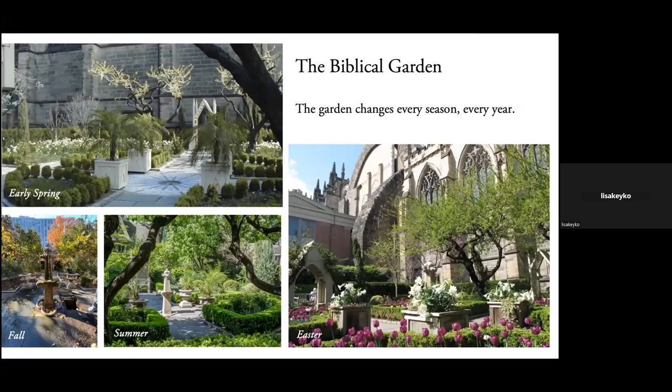As the beauty of gardens is often ephemeral, you can see in these photos how the garden changes through the seasons and years.